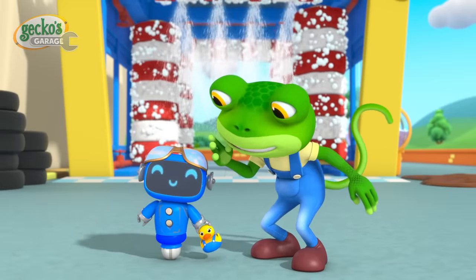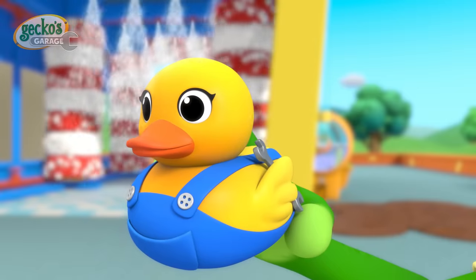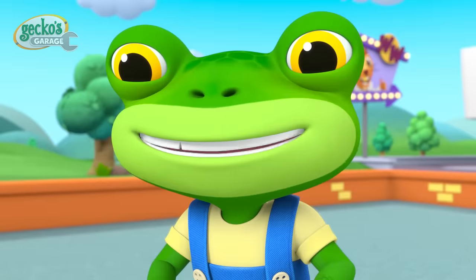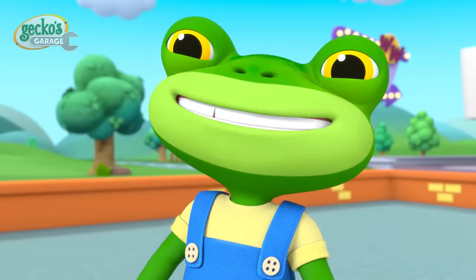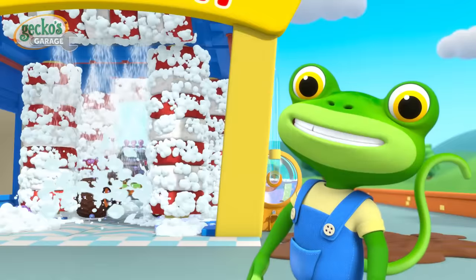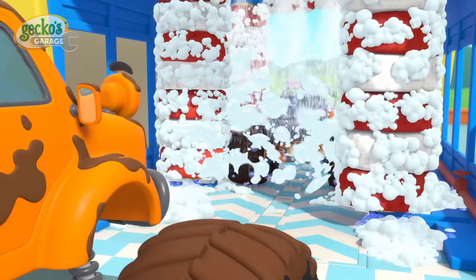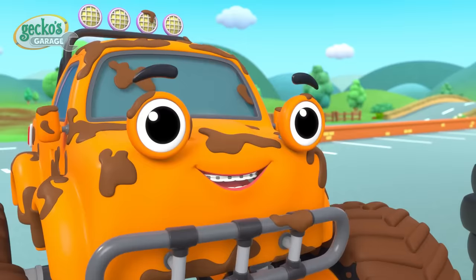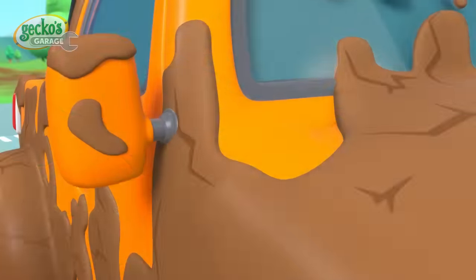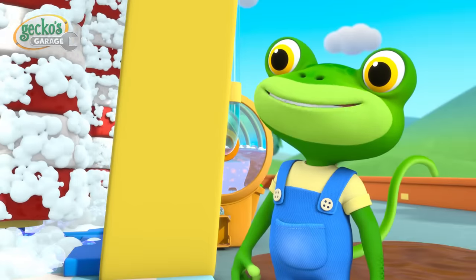Molly loves rubber ducks. Oh, Molly! We have a surprise for you! Well, that did the trick! Come on, Max. Just wait here. It'll be your turn soon enough. In you go, Max. It's your turn.